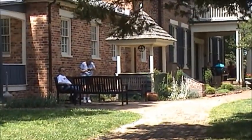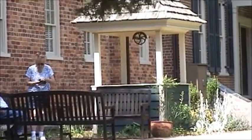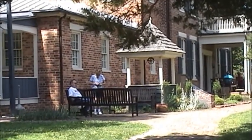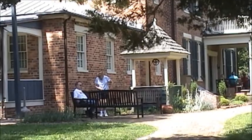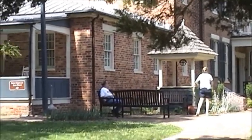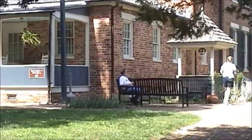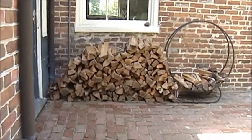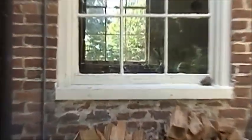See what looks like a well there, but that's actually pretty modern. Up until probably the 60s, this house didn't even have running water. The well is actually at another house about a half a mile away, so they actually had to drag water back this way. Now, I don't know if you guys can see it too much, but we see this big pile of wood. Well, in here is the kitchen. That's where we just were.